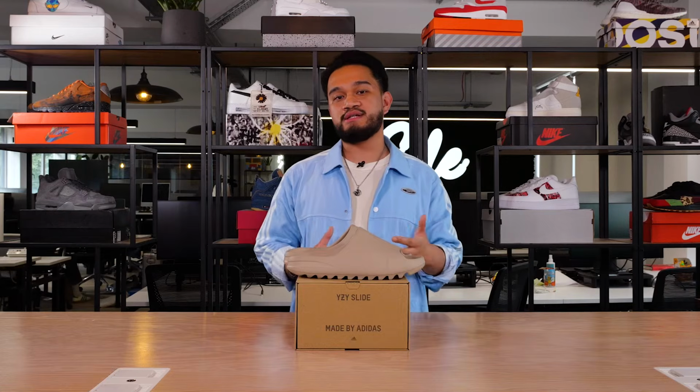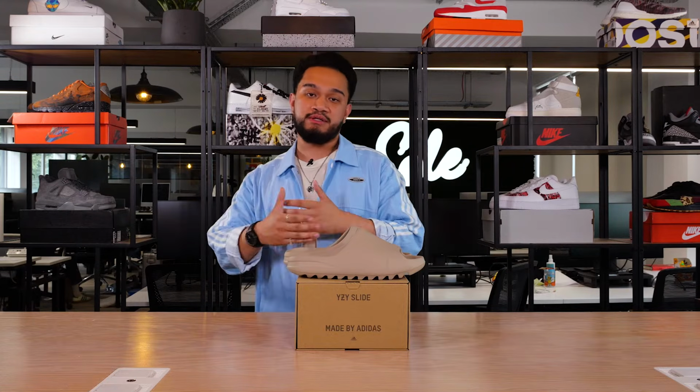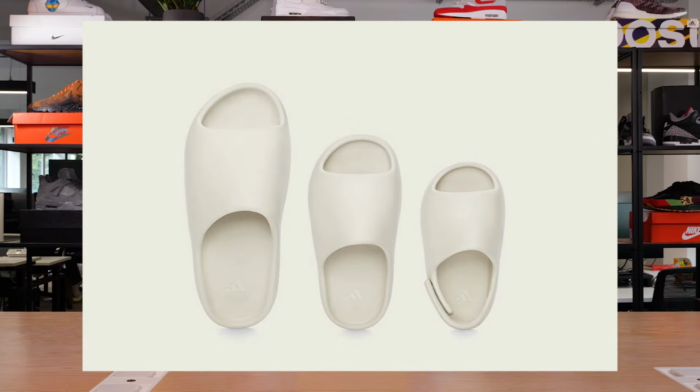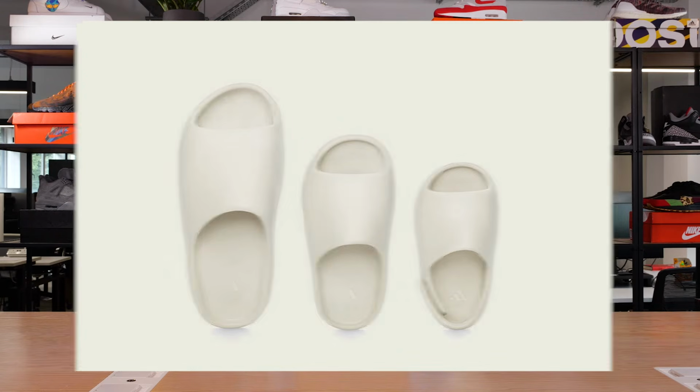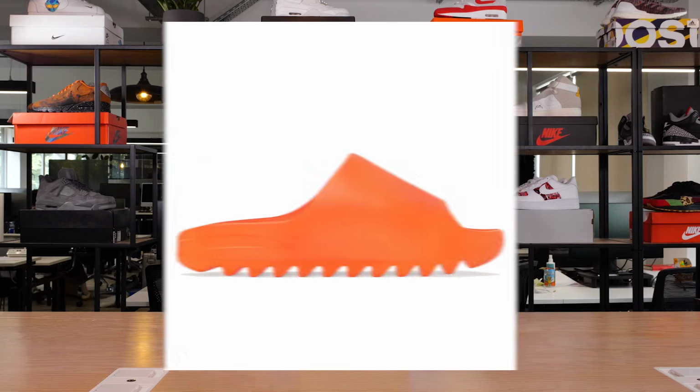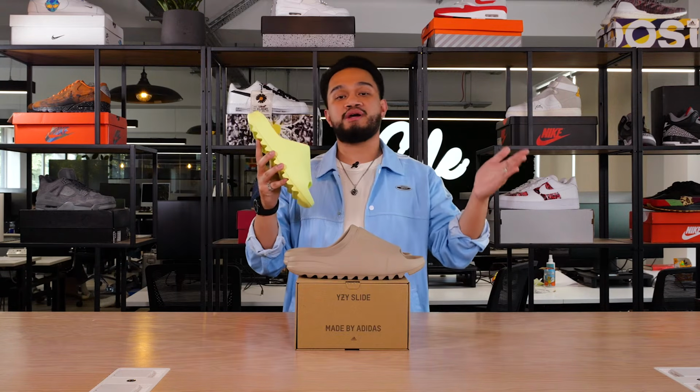So the priciest resale tends to come from the colorways where we haven't seen a restock yet. That includes the desert sand and the bone colorways, which I think are going above 250 quid. And it seems that the more vivid colorways like the Enflame Orange and the Glow Green are going much cheaper, just barely scratching 100 quid.